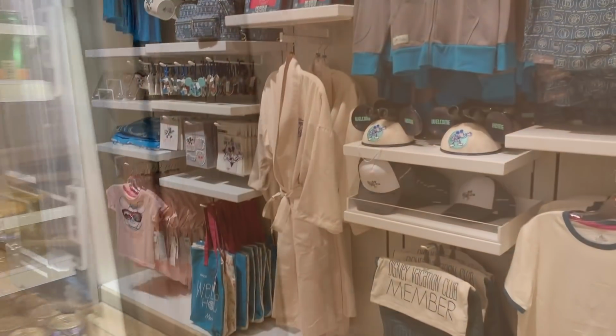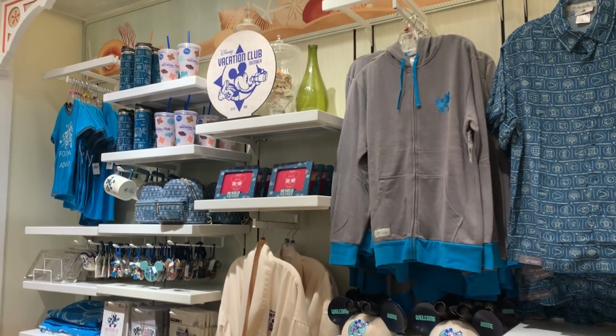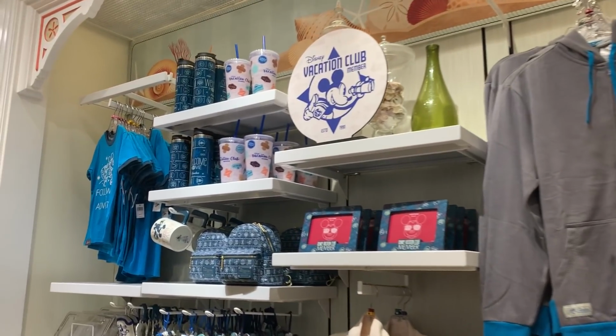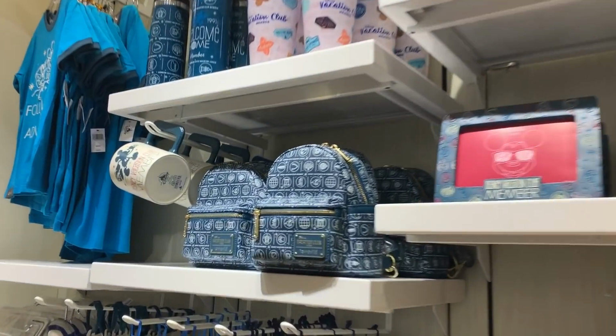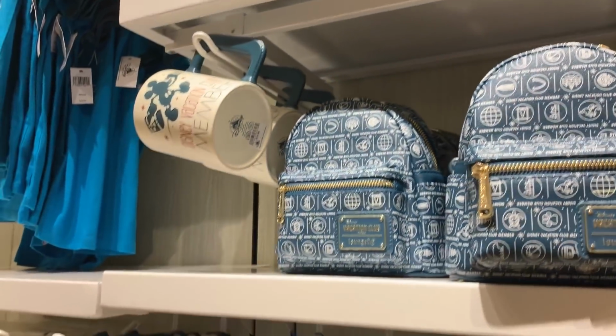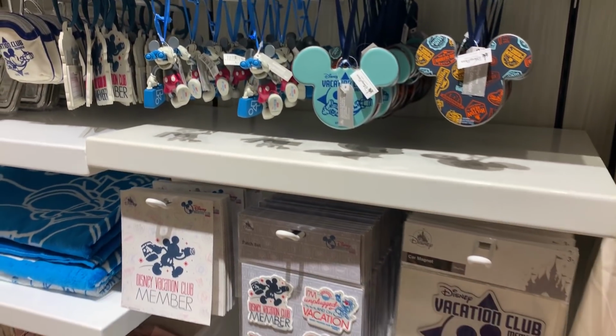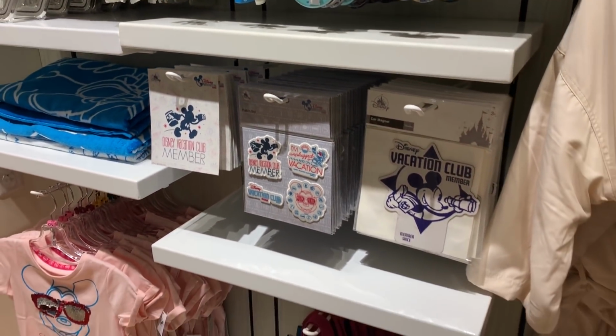You can't bring that. You'll also find a really great selection of Disney Vacation Club merchandise. So if you're a DVC member, you can come check this out. Like, oh my gosh, this little tiny loungefly. I've never seen that before. How cute. Or DVC ornaments, t-shirts, stickers, patches, all kinds of DVC goodies in here.